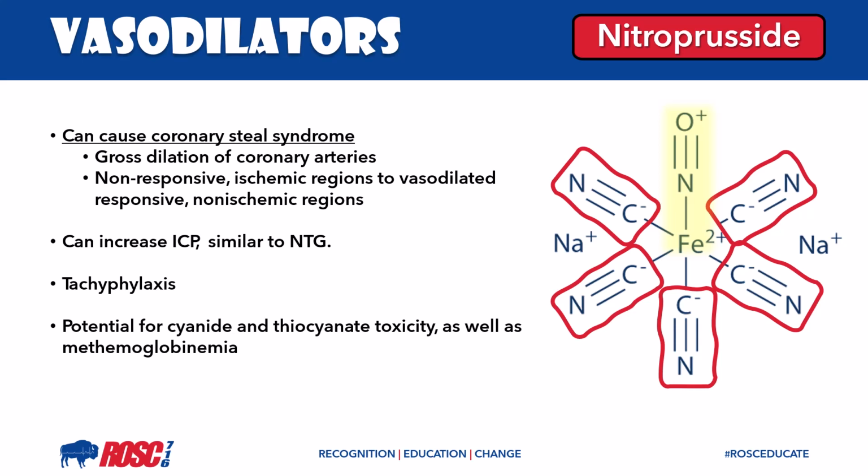Now these toxicities are rare, but we increase risk with high doses for prolonged periods of time. And in addition, patients with hepatic or renal dysfunction, malnourished patients, and patients with B12 deficiencies carry additional risk for these toxicities. So as you can imagine, newer medications have better safety profiles, they're easier to titrate, they're less workload for the nurse, and they don't need to be protected from light. So for these reasons, sodium nitroprusside use has significantly decreased.